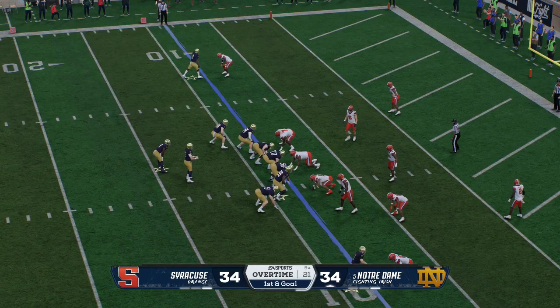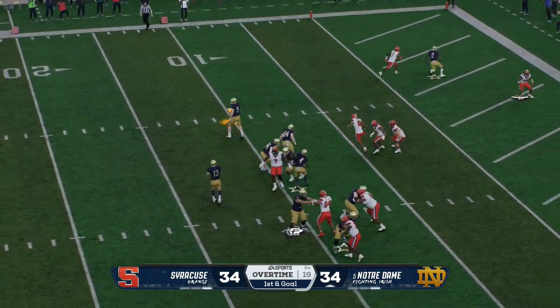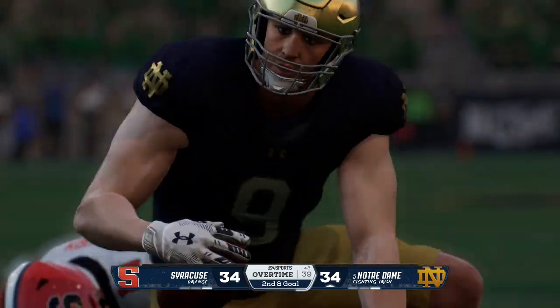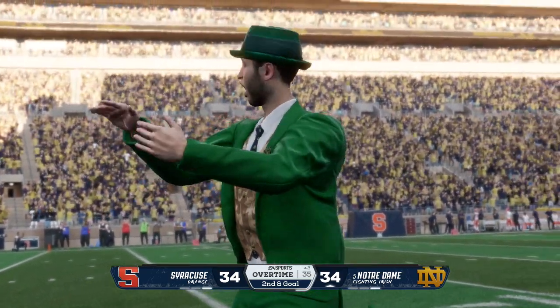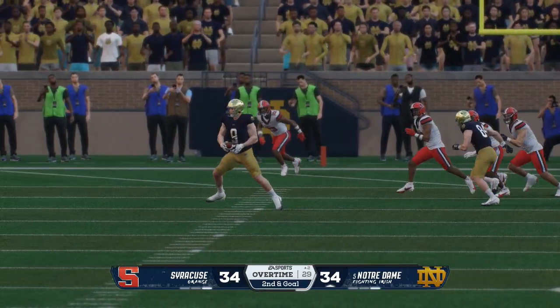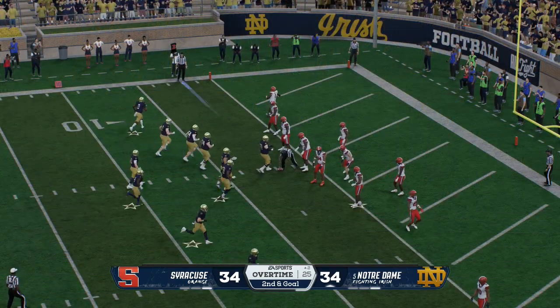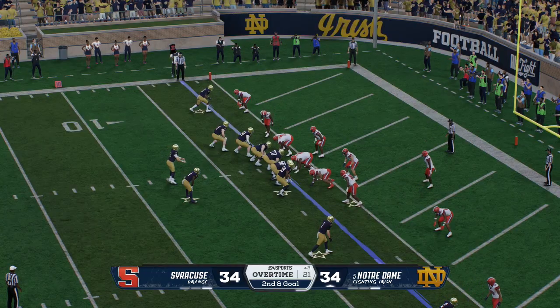Nice job by this offense, keeping it very simple. Off the play fake on first down, wants to throw. It's complete to the left. He's all the way down to the 2-yard line. Just spectacular execution there, the offense trying to throw it quickly down close to the goal line. Nice job by the defense tackling the catch. A very productive play on first down has now set us up with this second and goal.